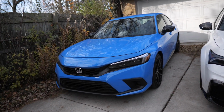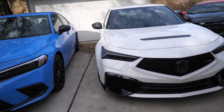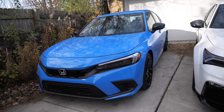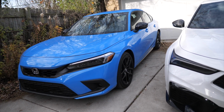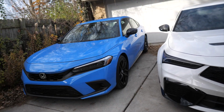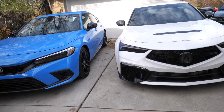And you can also step up to the Civic Si, which is basically what the base Integra is with the 1.5-liter turbo. And it has 200 horsepower as opposed to the Sport Touring, which has the 180. And the suspension is a whole lot firmer on the Si. So you got a whole lot of options with both of these cars. But I'm just letting you know what you get from the lowest trim of the manual to the highest trim with the manual. That's all I got for you all today.